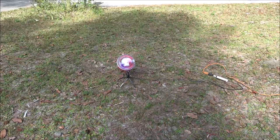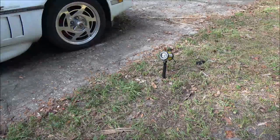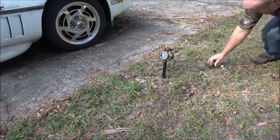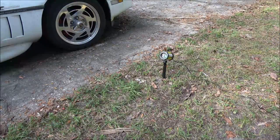Man, the mosquitoes are out in force. I'm telling you, I'm getting bit up. Hopefully you can see when this comes on. I don't want to point it at you. That's a laser. I don't know if it'll mess with the camera, and I don't want to take that chance. And it's on. Cool. Okay.